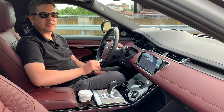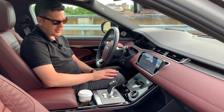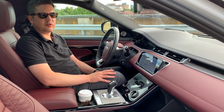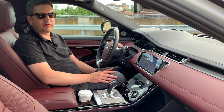And they just kind of layer the materials and layer the styling. You've got the stitched black up here, some wood grain, piano black, some more piano black, wood grain. It all just works together very, very well. And again, it really amazes me how they take the theme that's been a traditional Range Rover theme over decades and really updated it for a much smaller crossover and for the 21st century.